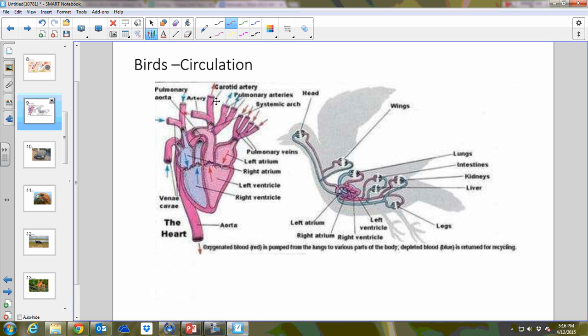Bird circulation: a four-chambered heart and a double loop circulation. So the blood goes to the lungs in order to get oxygen and back to the heart, and then from the heart out to the rest of the body, and then from the body back to the heart, and so forth. It's very similar to our own circulatory systems, with not a lot of mixing of oxygenated and deoxygenated blood.